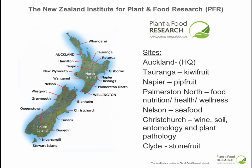So the way Plant&Food Research operates is the sites are mainly focused around the crops that we research in the area. For example, in Tauranga and Te Puke, we grow a lot of kiwi fruit in this region, so we focus a lot of the research on kiwi fruit here. In Napier and Hastings down on the east coast over here, we grow a lot of apples and summer fruit, so most of the research is pip fruit based in this region.